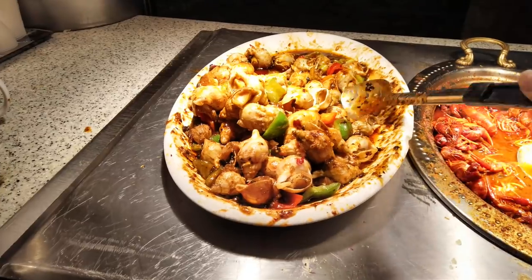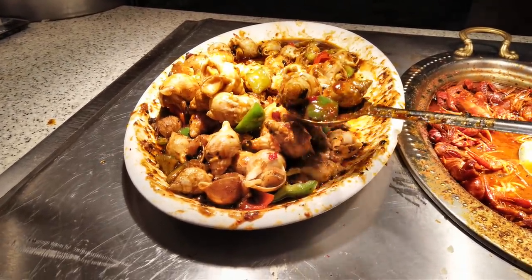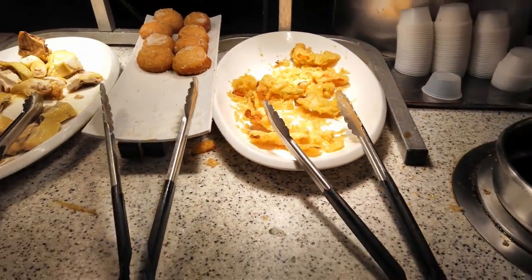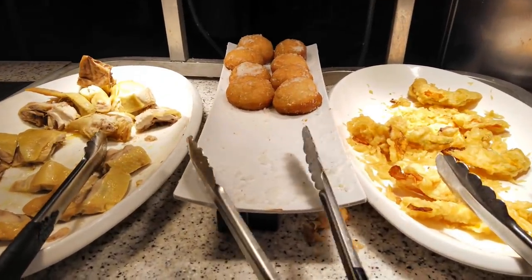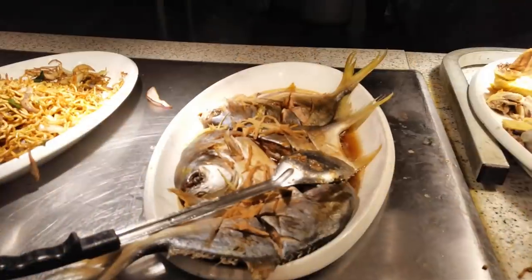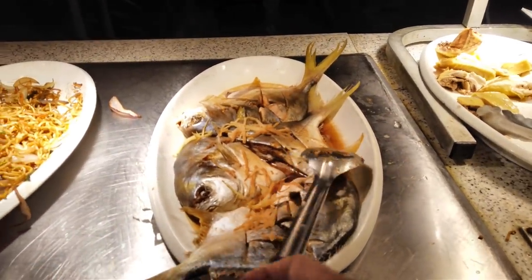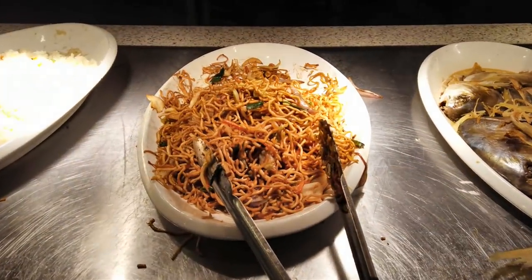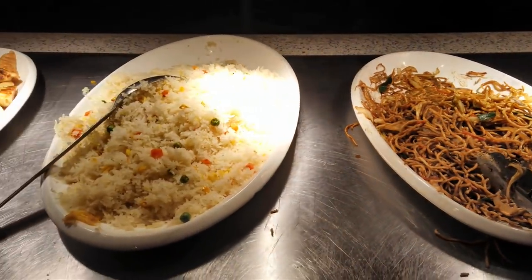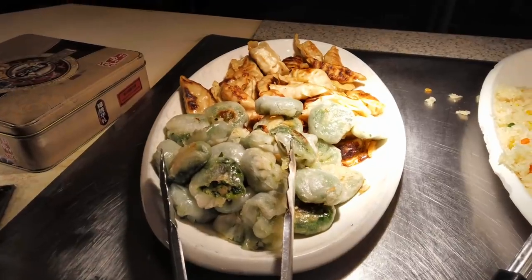Joyce was saying the snails cooked in wine is really good. So let's go for some of that. Oh, and then you have vegetable tempura, fried biscuits here. These are really good, very sweet. Oh, these fish are really good. They're pompano, and really nice here. Your typical chow mein, your fried rice, and oh, look at these dumplings here.